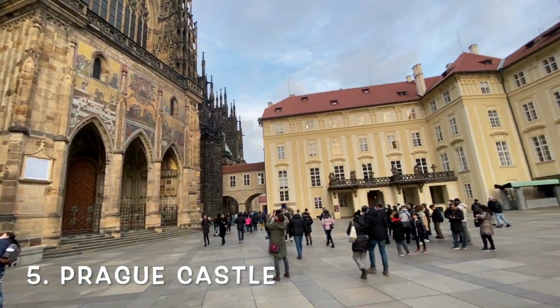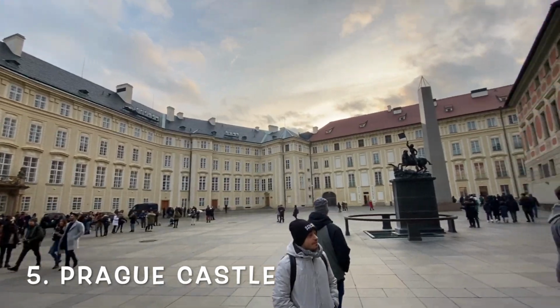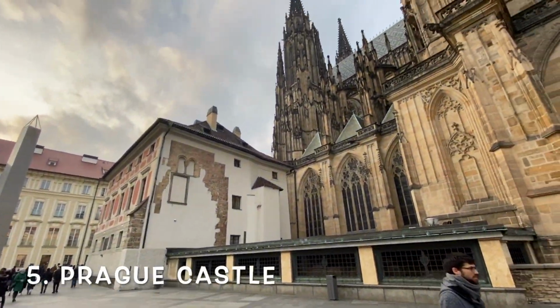I'm not here for the parade at this moment because I've seen it before, but you must visit. If you are interested in knowing a lot of history about the castle, then I would recommend you buy a ticket and take a guided tour of the castle.